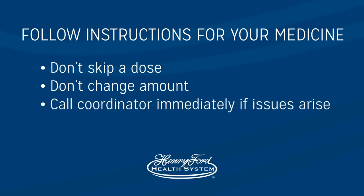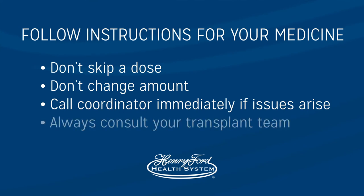If you realize you've missed a dose, you must call your coordinator immediately. Do not decide what to do on your own. It's also very important for you to remember, never take any medication, supplement, or herbal remedy, whether prescribed by another physician or purchased over the counter, without contacting your transplant team first. Carefully following these instructions is vital to achieving and maintaining a long-term quality of life.